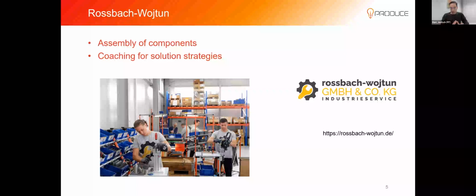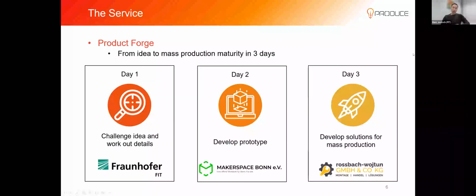Now we have these three partners, and we have the challenge of how innovation can work in a more efficient way. We thought that our approach would be a three-day workshop series where you, as a customer, could go to each of the partners for one day. You would start the first day at Fraunhofer FIT. If you have a rather rough idea, we would help you, first of all, challenge this idea and work out the details, and shape where the idea needs to become more tailored to your customer needs, or where some aspects of the idea need to be changed.